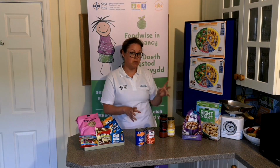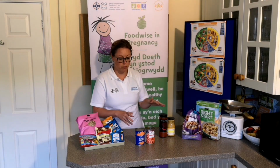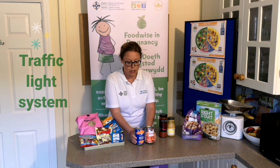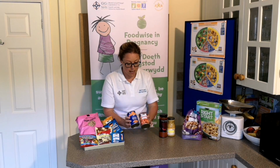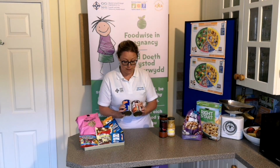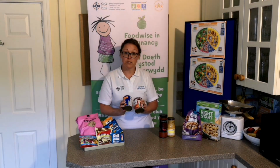Now, there's 3 ways of looking at food labels. Sometimes you might just do one of these, or you might want to do all 3. So the first one to think about is that traffic light system at the front of packaging. These are really useful if we don't want to be picking out lots of different items on the shelves and we just want to have that glance. What we want to see are more ambers and greens with our traffic light system, and that will show that it is a healthier product. If we're seeing more ambers and reds, then we'd want to have a closer look at the food labels.